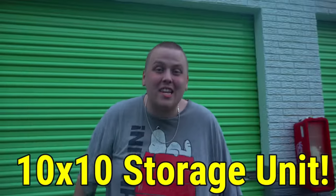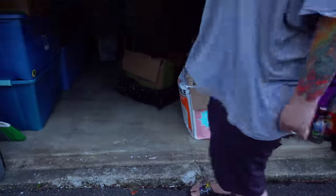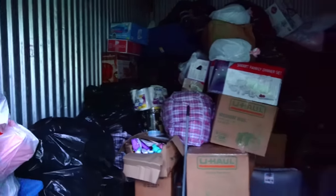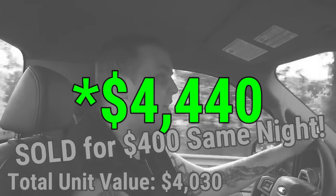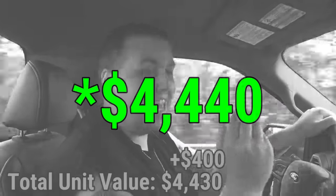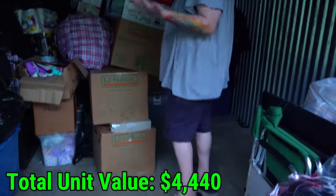We are back outside of our $480 absolutely loaded 10x10 abandoned storage unit where we have found cash, safes, designer purses, and all kinds of big money items. Let's open it up and see what else we can find in there. We ended the last part of this unit with $4,430, so let's start there. Let's start going down this center line of boxes here and see what else we can come across.